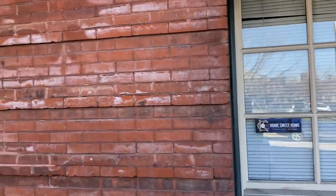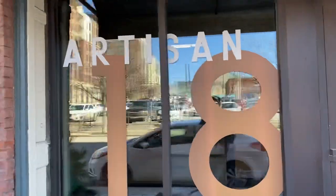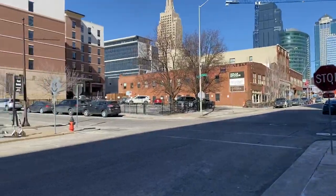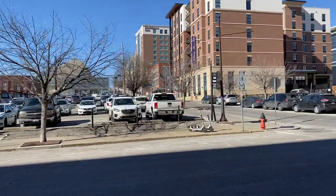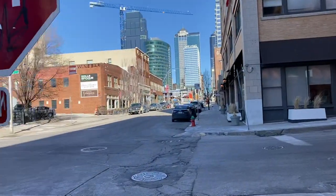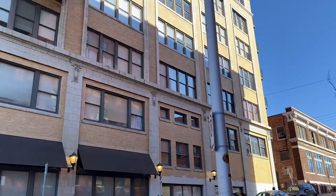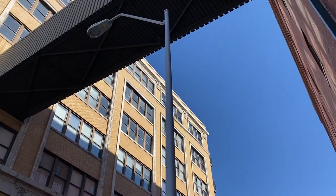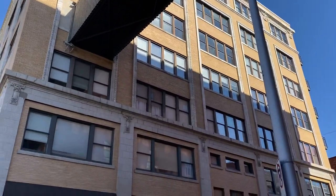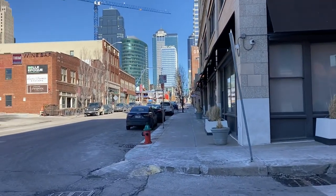Kansas City, home sweet home. 1601 Walnut Street. Art is in 1889. Over there on that side of the city, you have the convention center. Wow, look at this connection between both of these areas. All right, let's cross. We're crossing at 16th and Walnut.